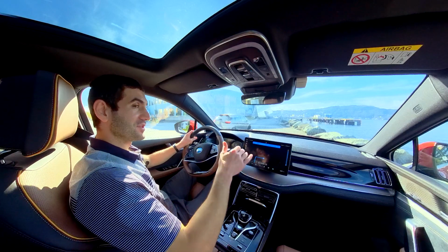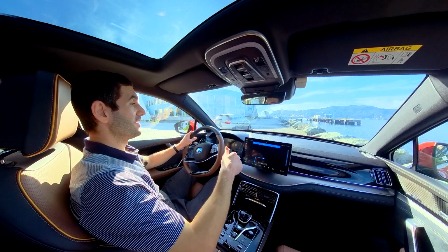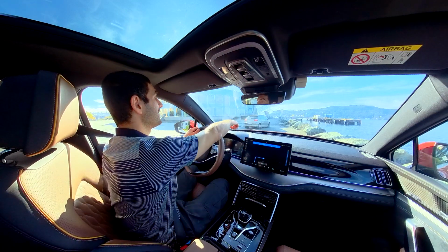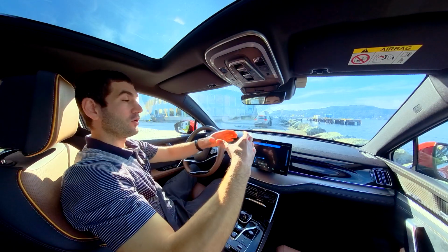I clearly remember on the same place with Tesla Model Y, I was driving forward from exactly this spot, and over there is a small hole on the road.